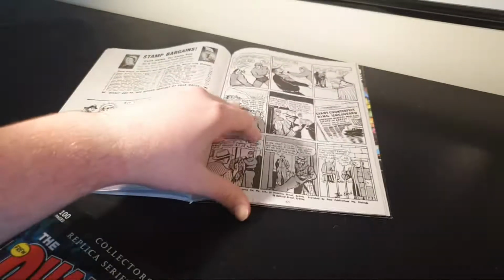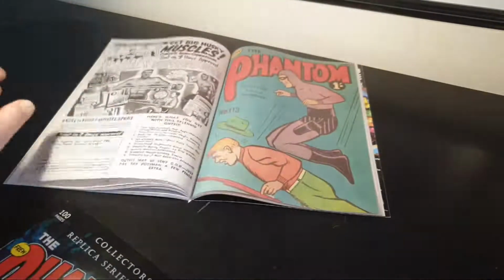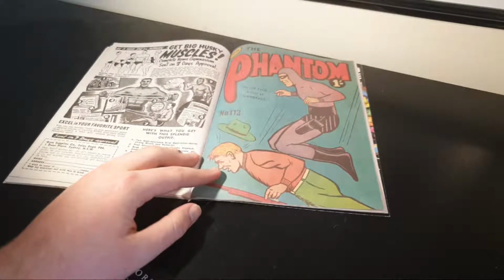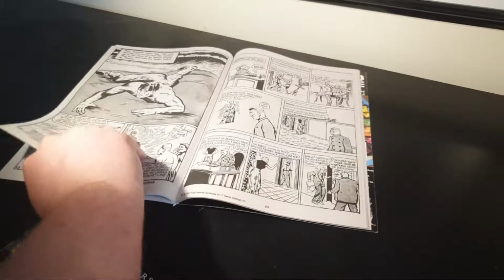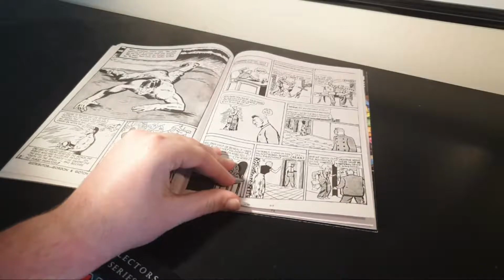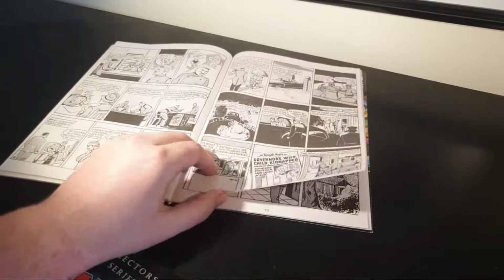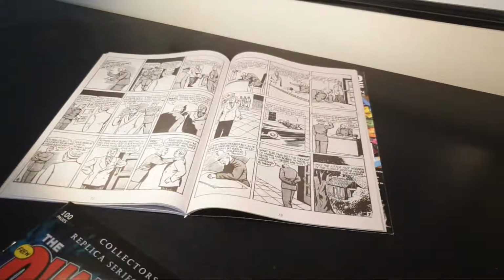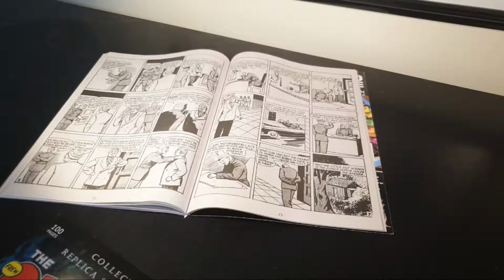Oh, we've got another issue here somewhere. I've got number 113. Oh, those advertisements these days. Those old ones. What's this one? I can't remember. Oh, don't worry about it. Oh yeah, the Governor's story, that's what it's called. It's the Governor's one. Yeah, I think I might have read it at some point.